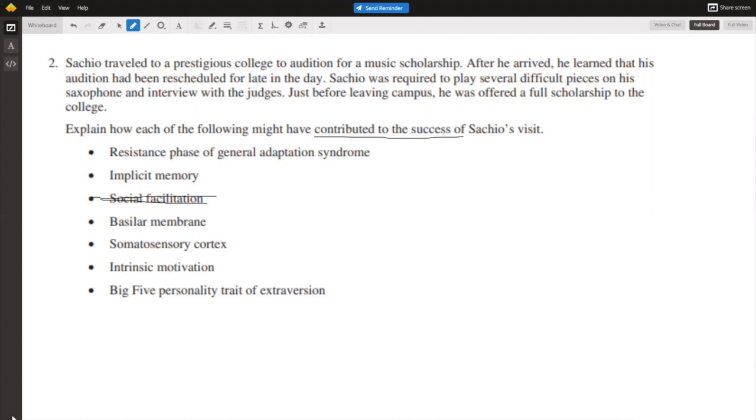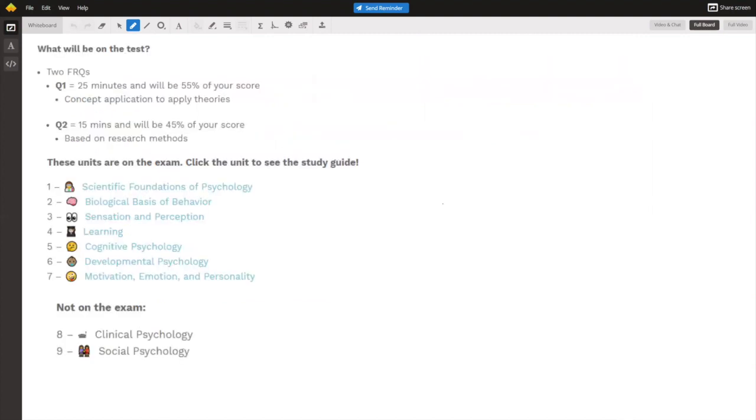Now, let's make sure we tackled them. Remember, concept application is about applying theories. So that's what we did the last two problems: here's a scenario, what might help them, what might hurt them, how might this vocabulary term affect it. So definitely very similar to the FRQs of the past. They only really had two FRQs for psych, so it's one of the tests that doesn't seem to have been changed very much from previous years.